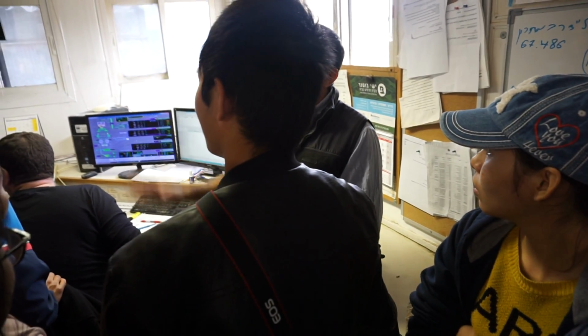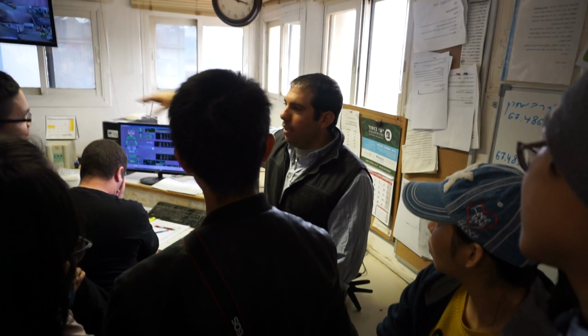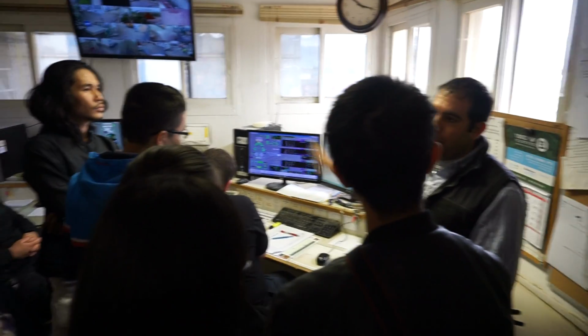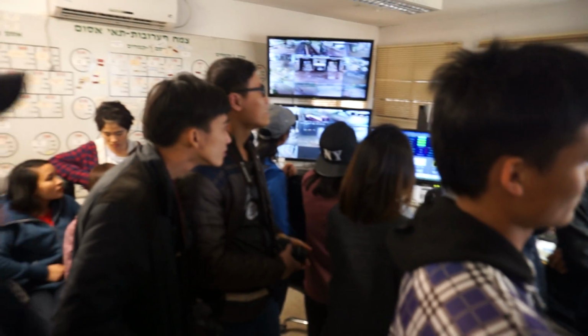How many people for the management board? For the management? 10. Only 10? No, all factory 70 people. I have just management. There are about 40 people that work on the process, people that work on this level, people that work underground and in the forklift, about 40 people. And then marketing, management, there are another 30 people.